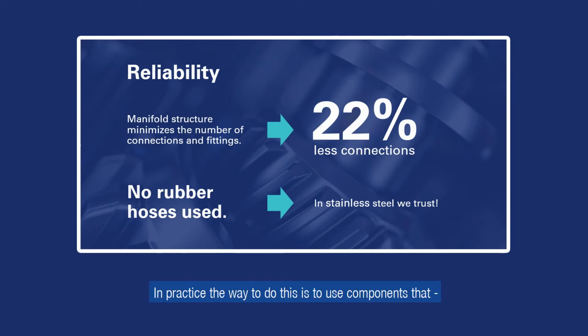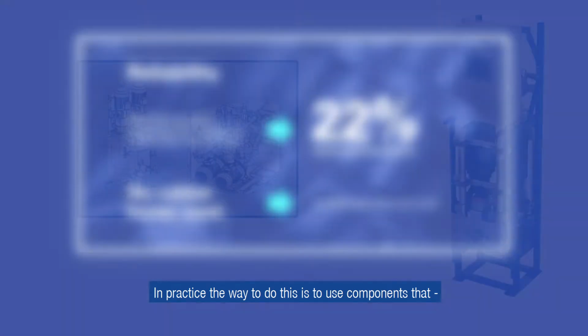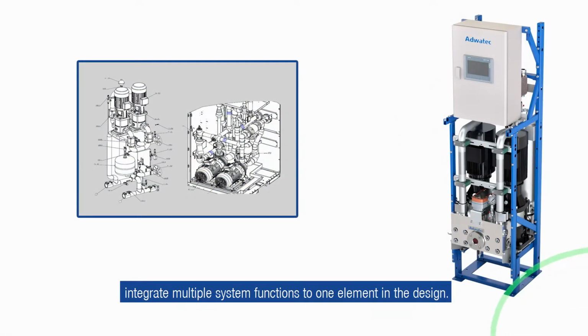In practice, the way to do this is to use components that integrate multiple system functions into one element in the design. A very good example of this is a manifold including sensors, three-way valve structure, sight glass and piping connections. Typically, a manifold solution is also smaller in dimensions.